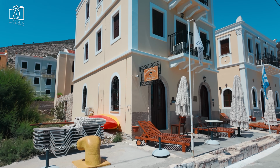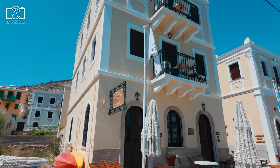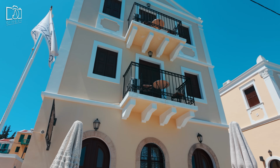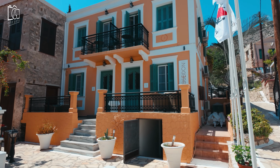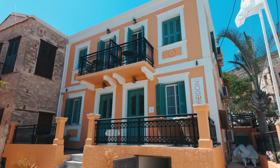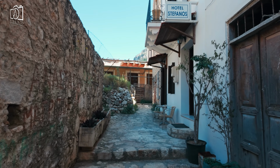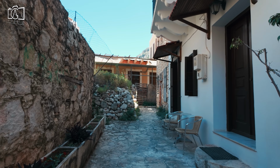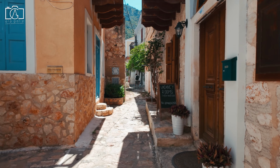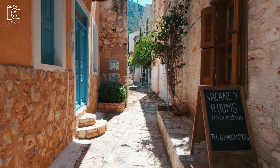The island offers a range of options, from luxury guest houses in restored neoclassical buildings to simpler, budget-friendly studios and Airbnb apartments. I loved the personal touches at the family-run places, where the hosts were incredibly welcoming and shared great local tips. There are no big resorts here, which keeps the experience intimate and authentic. Whether you're after a romantic stay or just a quiet place to relax, Kastellorizo's accommodations fit perfectly with the island's tranquil vibe.